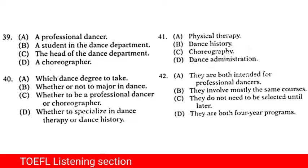Welcome to the orientation meeting for dance majors. All of you in the room should be students who want to be dance majors. Please let me introduce myself. I am Dean Peterson, the head of the dance department. If you are majoring in dance, the most important decision you have to make is which degree you will get.